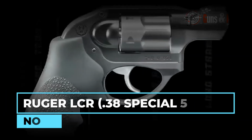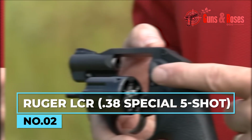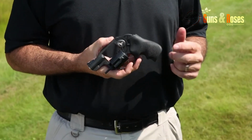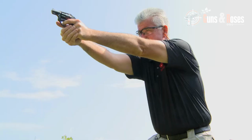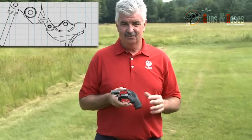The Ruger LCR is a snub-nosed revolver chambered in .38 Special, designed to be ultra-portable and easy to carry. It's a great option for those who want a no-frills, easy-to-conceal revolver for self-defense, but while it is lightweight and compact, the Ruger LCR has its fair share of drawbacks that can leave you regretting the purchase if you aren't prepared for the full shooting experience that it offers.